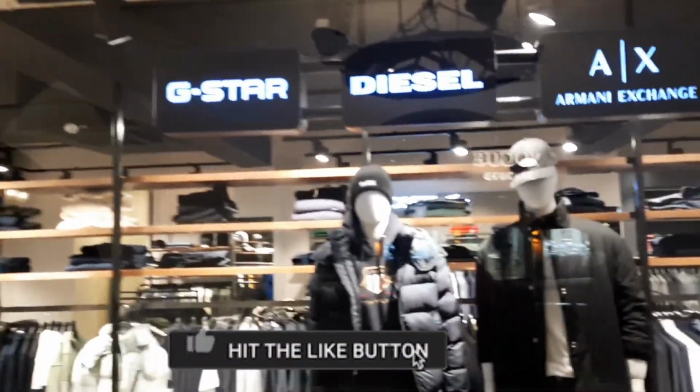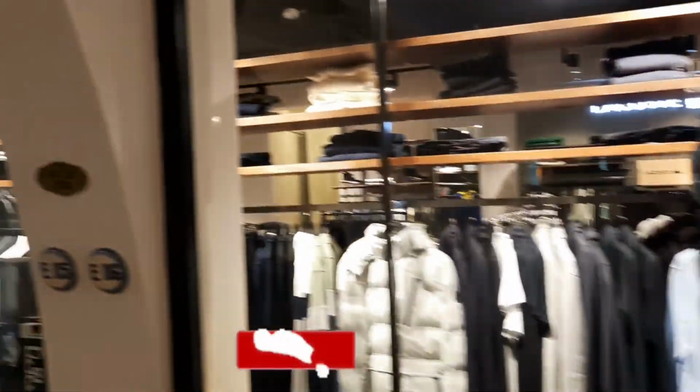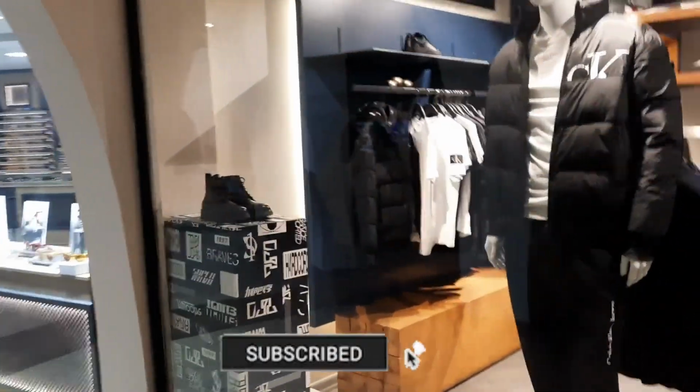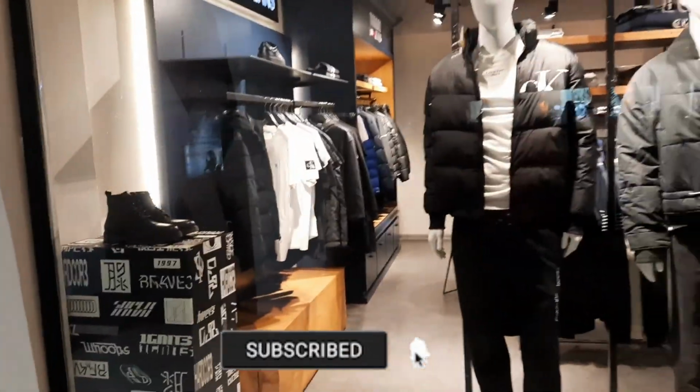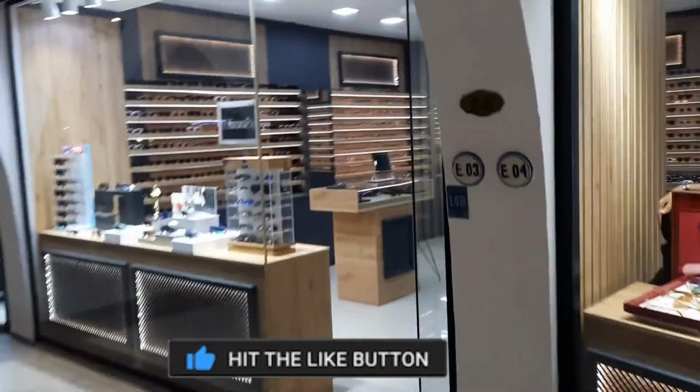Like G-Star, Diesel, Armani. Would you pay for extras? If you want real stuff, you pay a little bit more, you know, and get a real deal. And it's still cheaper than the UK or Europe, the real stuff here. And glasses, like a glasses shop, guys. This is a glasses shop as well.